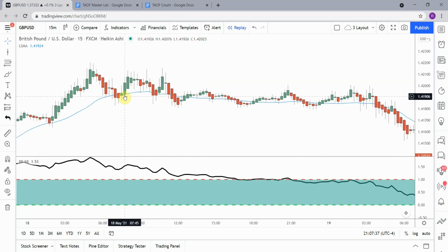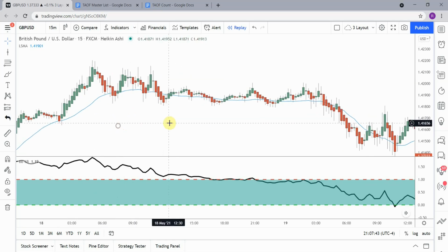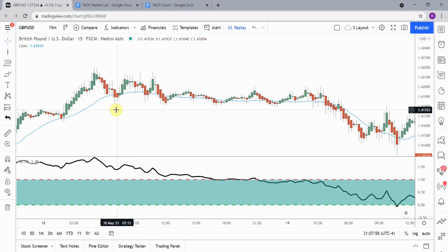If you're looking for a break to the upside, a green candle, then it should have no wick to the lower side. Again, that is a sign of a strong candle. So as the price is breaking the moving average, we are looking for candles like that. It doesn't have to be the exact candle that breaks, but somewhere after that.